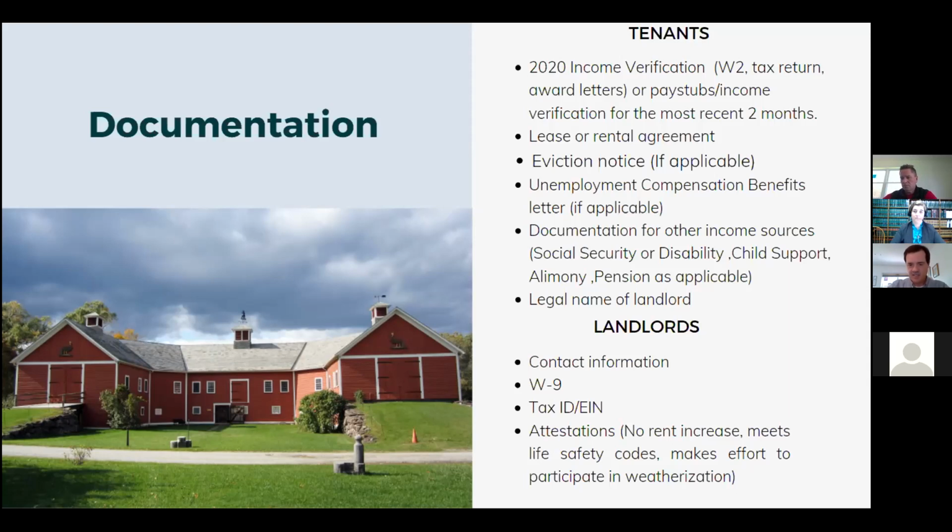And then there's the attestation that they will not increase the rent while participating in this program. That's important. If people have already issued a rent increase before the program started, which was April 5th, then that rent increase can go through, but no new ones will be able to be issued until after this program participation. So you can't jack up the rent after 3 months knowing that it's coming from the program.